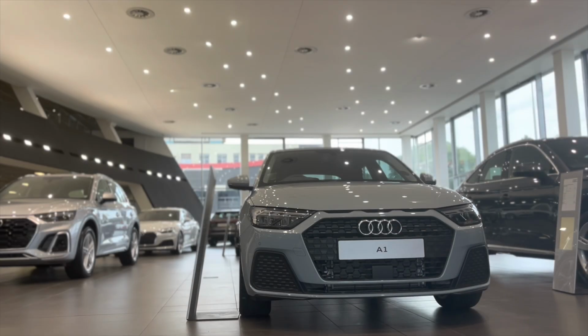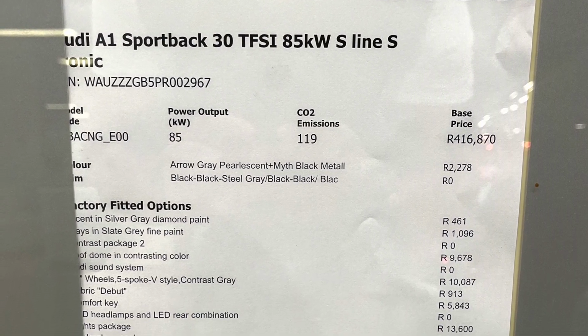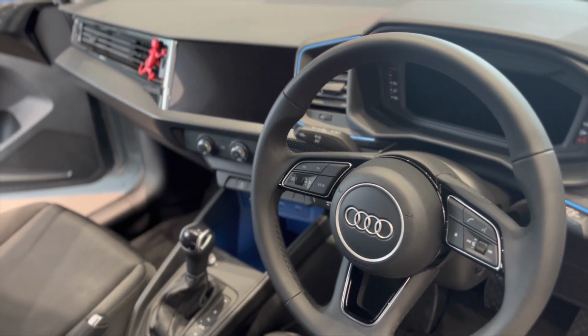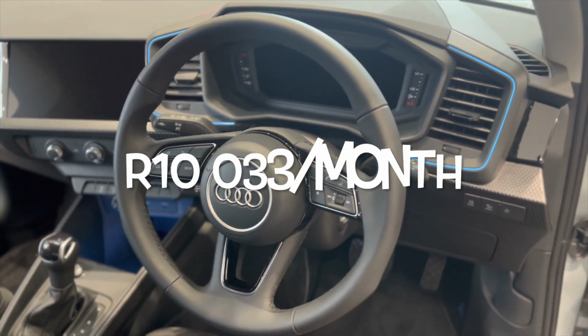This particular model that you see here is the 30 TFSI S line. With all these optional extras, it will cost you 540,349 rand. On finance, over 72 months at an interest rate of 9.75% with no balloon payment, this car will cost you 10,033 rand per month.